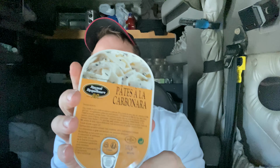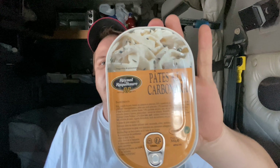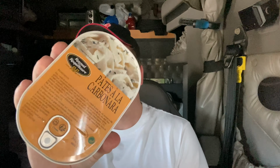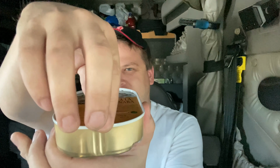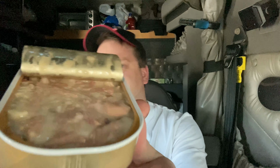It's hot as hell. Really excited because that looks like fettuccine alfredo, and that's one of my favorite dishes, like ever. So let's get into that. 300 grams. Freaking hot. God damn it. Okay. Can't hold that up to the camera to open, I'm sorry. There's what it looks like.